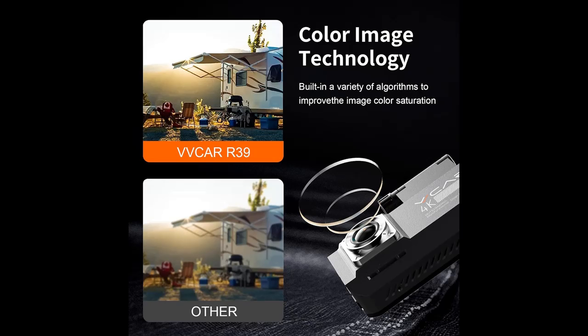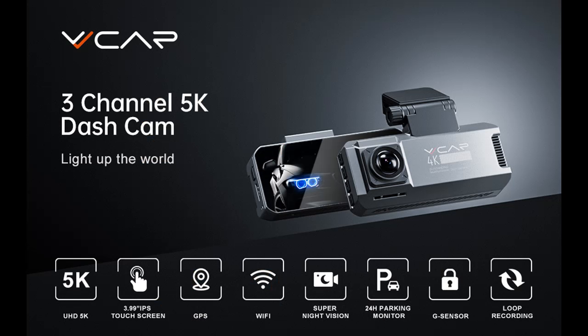Super Night Vision. The VVCAR R39 dashcam captures clear images even in low-light conditions or at night. This ensures that crucial details are preserved and that the actual scene is accurately reproduced, protecting your rights and interests.